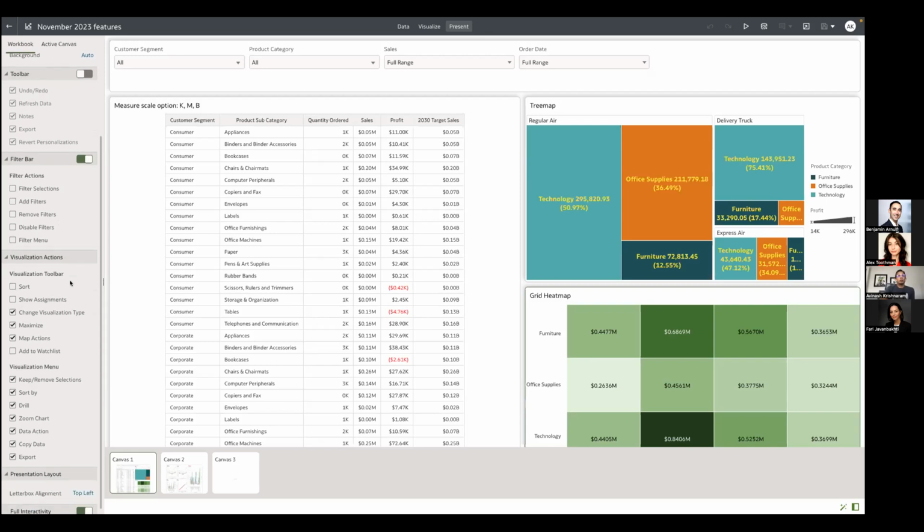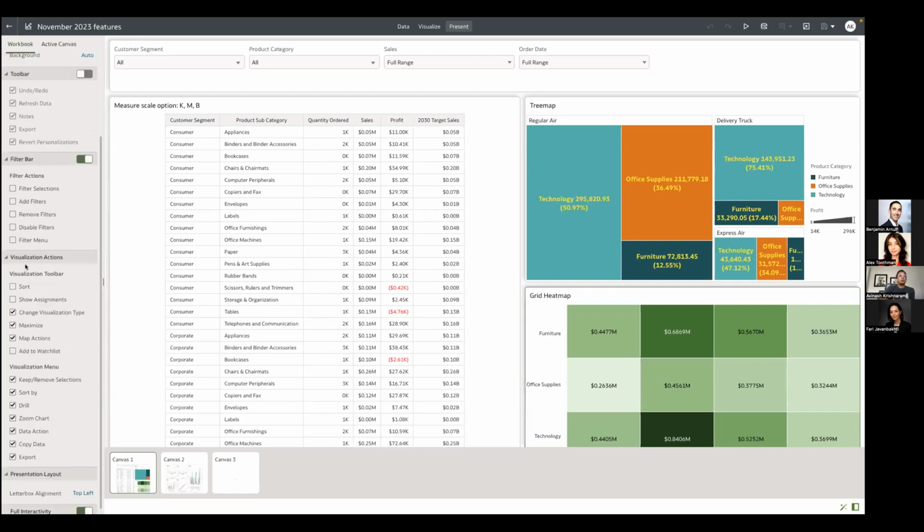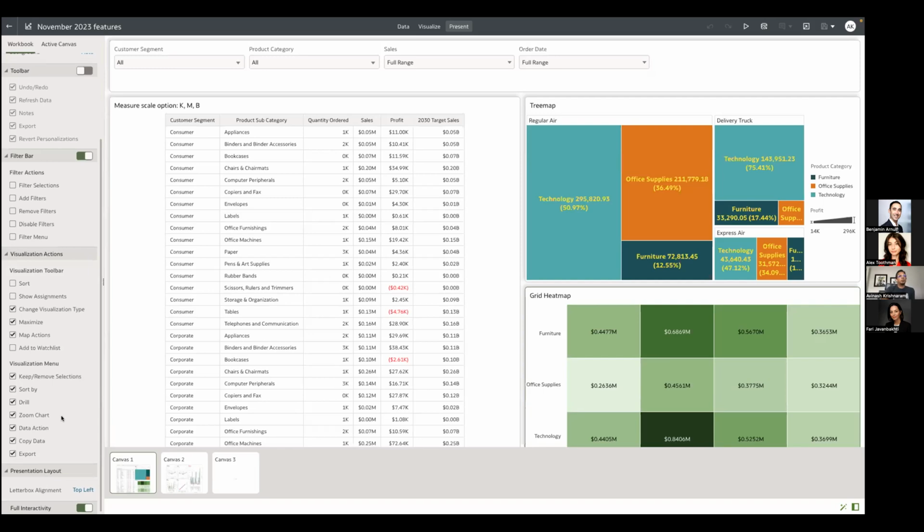And then this visualization section, it used to be only on the canvas properties. So if we go to canvas one's properties, right? Until September, you will have to go to every single canvas and then define what all the visualization toolbar menu options you want to show, and what kind of those actions you want to expose for this canvas, right? But now the author can define that at the workbook level, and then override at specific canvas level. So that's the idea here.